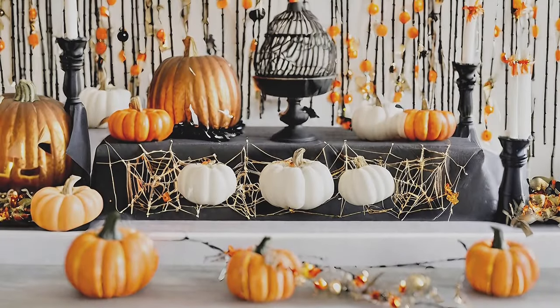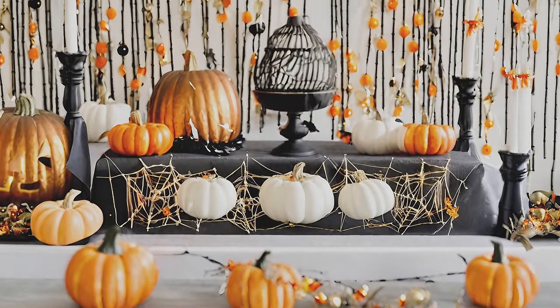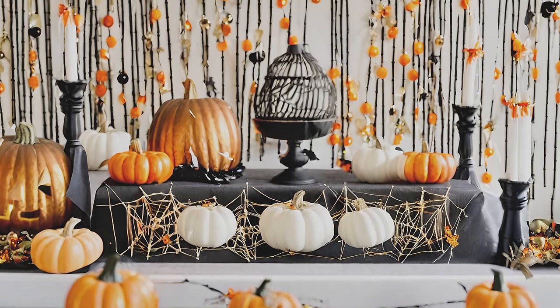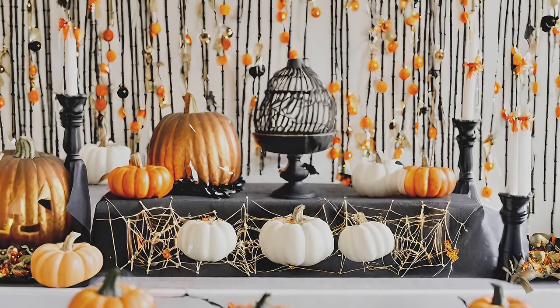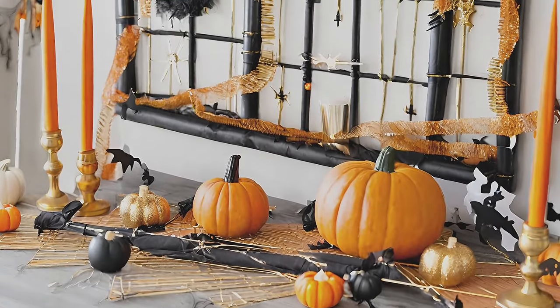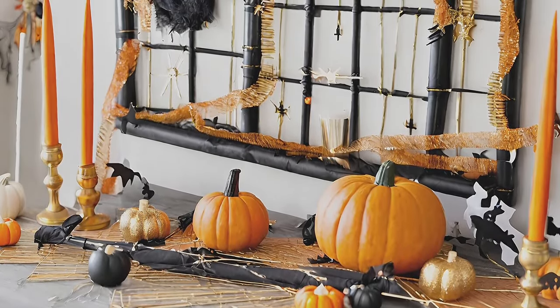Halloween galore. Set a festive farmhouse backdrop for Halloween with a bamboo stick table runner adorned with metallic touches and pumpkin motifs. Blackbird accents add a spooky charm, perfect for celebrating the season.